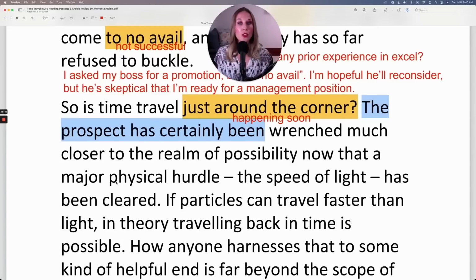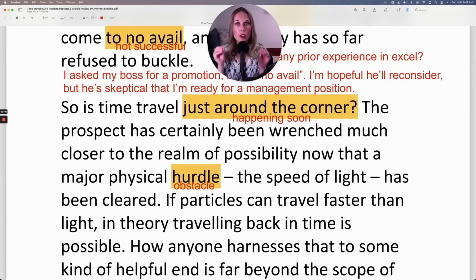Now that a major physical hurdle, a hurdle is an obstacle, something that prevents you from achieving a goal. So, hurdle, obstacle. The speed of light. So this is the obstacle, the hurdle for time travel. The fact that we need to travel faster than the speed of light. And so far, nothing has traveled faster than the speed of light until these neutrinos has been cleared. So to clear the hurdle means to get rid of it, to eliminate it.